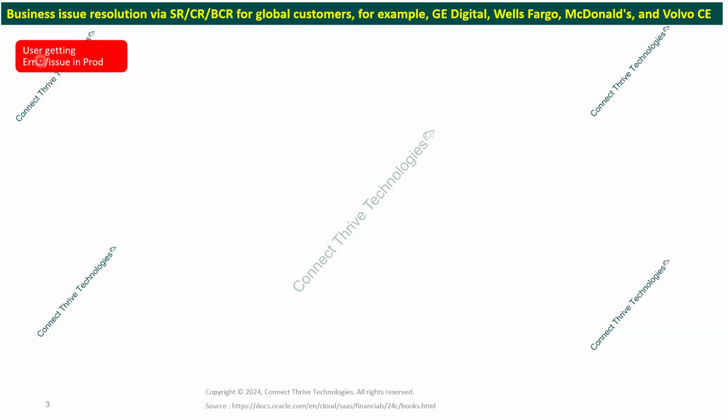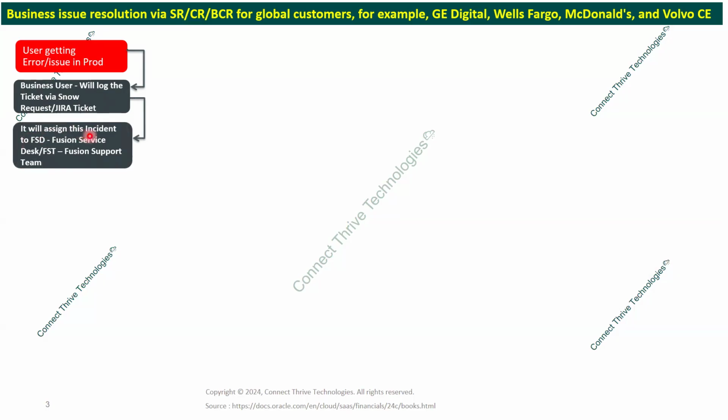Once the user gets any issue in the production instance, the business user will use one of the ticketing tools. The business user will log the request as an incident. Then this incident will be assigned to our production support team. It could be the Fusion Service Desk team or the Fusion support team. Any one of the teams will get it assigned, depending on the customer.